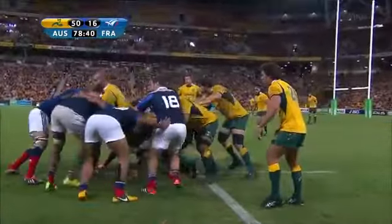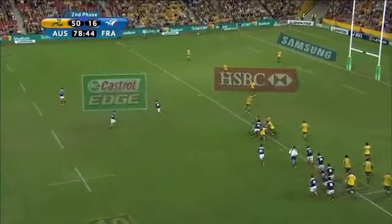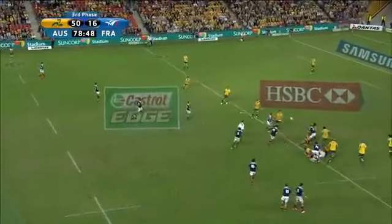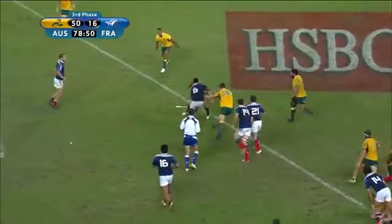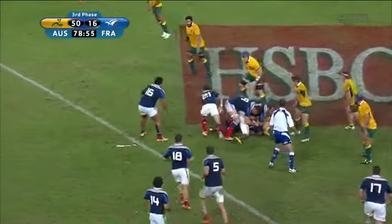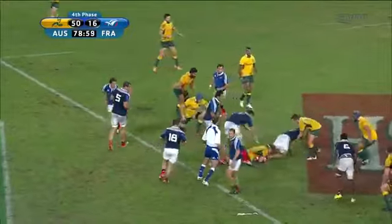Christoph Tolofua throwing into the line out. Coming away with it is Babam. Barra, inside ball, bit of a no look pass to Vincent Dupati. They're still trying, the French. Fofana.